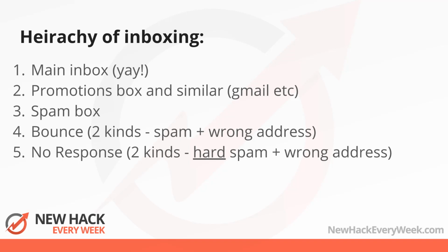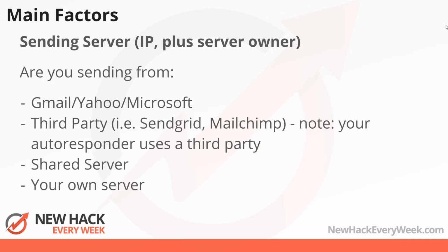So we want to work our way from the bottom to the top. Depending on your list quality, you may be starting really low here with some of your people on your list. But what we really have control over is getting from that spam box to the promotions box to the main inbox and just getting that up as much as possible. So here's the main factors, and some of these are a little bit technical, but I'm going to try to break them down nice and simple for you.